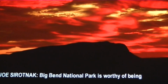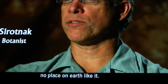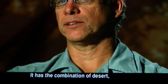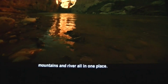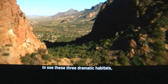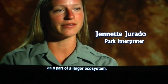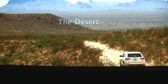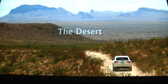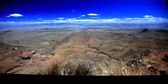Big Bend National Park is worthy of being a national park because there's almost no place on Earth like it. It has the combination of desert, mountains, and river all in one place. So you not only have the opportunity to see these three dramatic habitats, but we also have the opportunity to preserve them as a part of a larger ecosystem, as a whole package. It is the largest protected area of the Chihuahuan Desert within the United States.